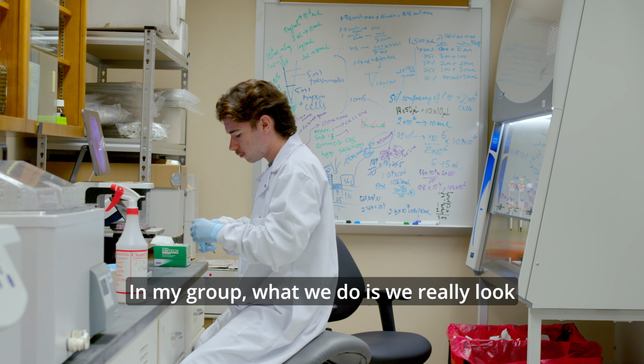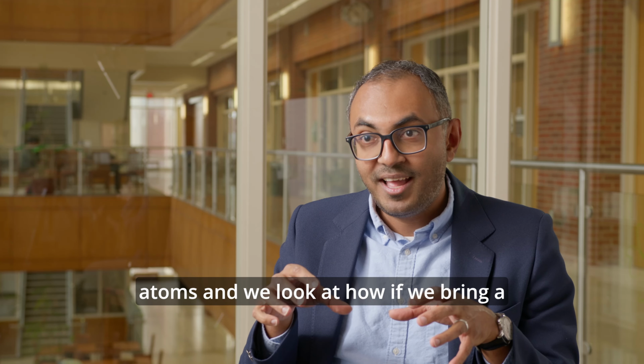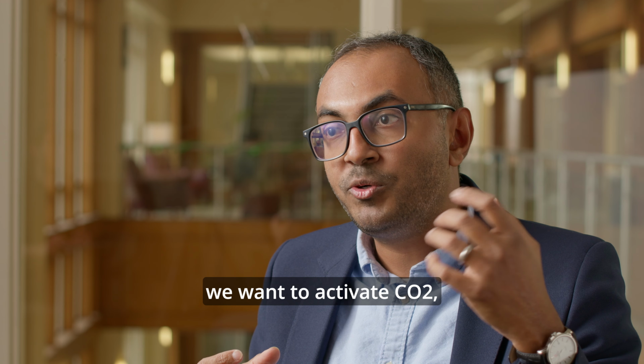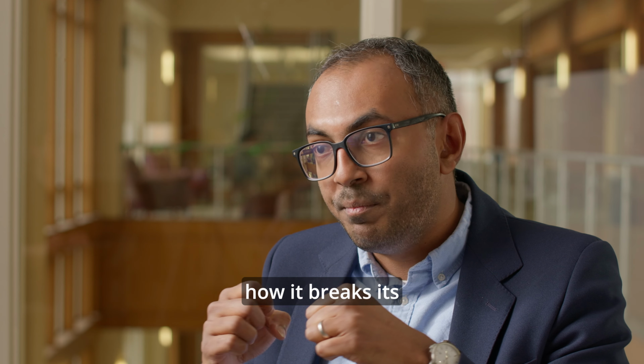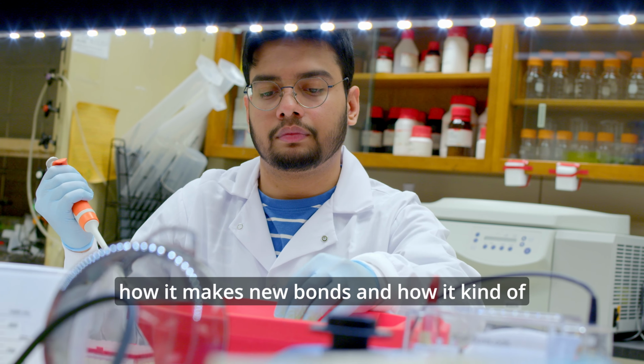In my group, what we do is we really look at the atomistic scale. So we actually model atoms. And we look at how, if we bring a CO2 molecule, let's say we want to activate CO2, it comes closer to a material surface and how it breaks its carbon and oxygen bond and how it makes new bonds and how it becomes something useful, essentially, let's say methanol, ethanol, etc.